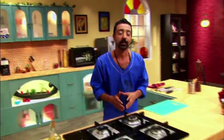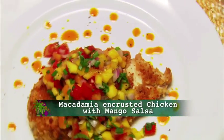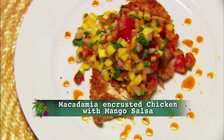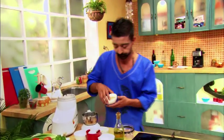Welcome back. We've got something really nice. We're gonna be doing a macadamia encrusted chicken breast with a tropical fruit, mango and papaya salsa. Let's get going, okay? Let's start off. First thing first, we're gonna make a macadamia crust for our chicken. We'll need a blender. In that blender, we're gonna put a couple of macadamia nuts, a little bit of breadcrumbs.